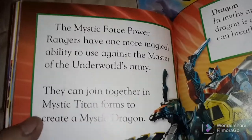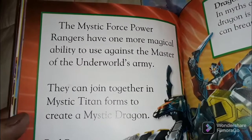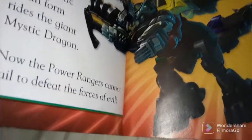So, oh boy, we get more. The Mystic Force Power Rangers have one more magical ability to use against the Master of the Underworld's army. They can join together in Mystic Titan forms to create a Mystic Dragon. Red Ranger in his Mystic Titan form rides the giant Mystic Dragon. Now the Power Rangers cannot fail to defeat the forces of evil.